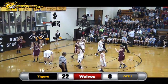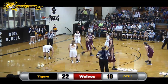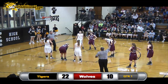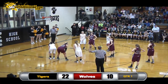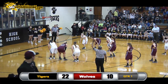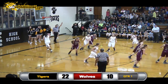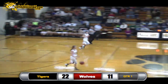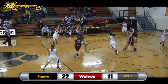I do remember a couple of things about basketball. Stop the ball. Ashley Cox, number 33 for the Lady Tigers, picks up the foul. That's her first. When they're driving like that, you got to stop the ball first and then worry about the kick out. Well, a chance for the old-fashioned three-pointer here for the Lady Wolves. On the way, and it's good. 22-11. Lady Tigers up. 45 seconds to go here in the first quarter.